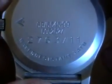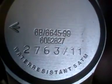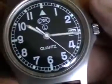This one just has the numbers. Very nice. And these good quality watches, if they're good enough for our armed forces, they're good enough for me. So that's a really nice watch. That was from my partner. Thank you. I wear all these watches, well, apart from the nursery ones, I promise you, obviously.